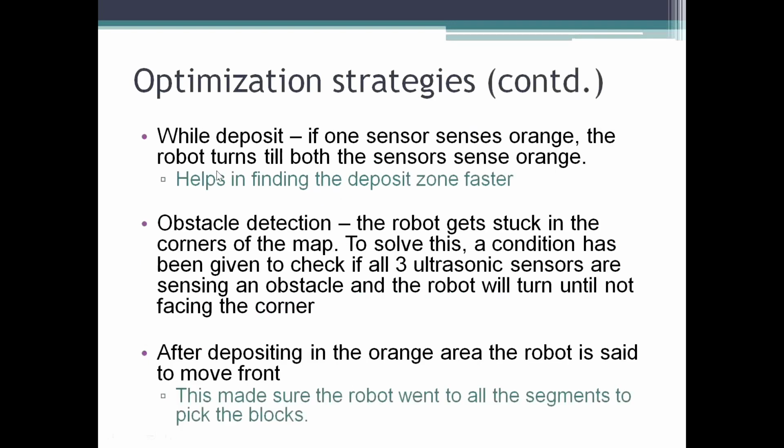And while depositing, if one sensor senses orange, the other wheel will turn until both the sensors sense orange so that it will find the orange zone. This helps in finding the orange zone faster.